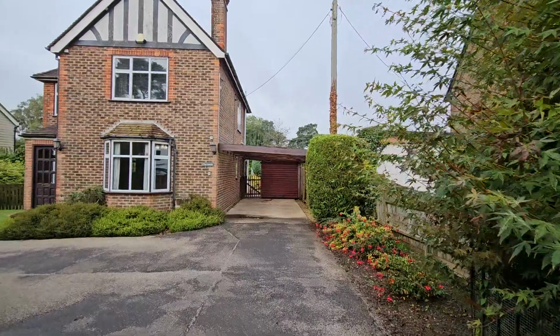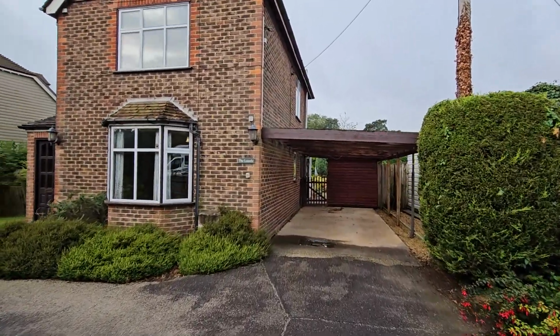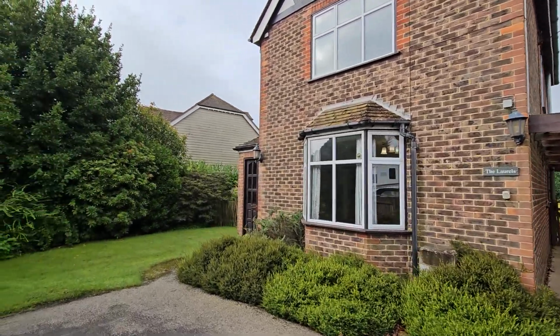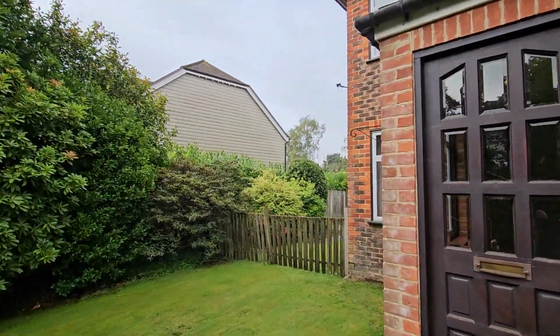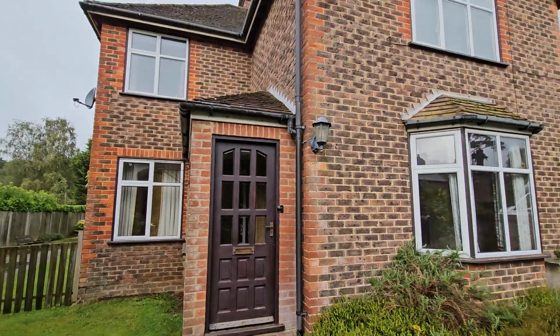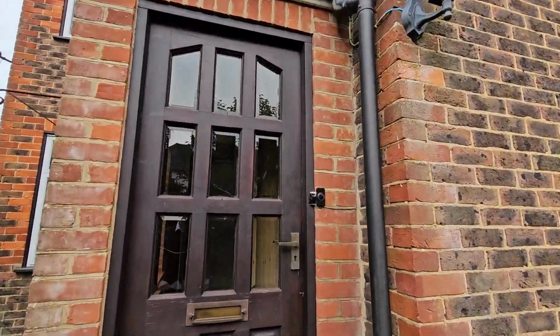So from a transport links, road links point of view, you are very, very close to everything here. As we wander around, you'll hear the road is close, so you do hear it. But in return, you get this fantastic property with loads and loads of potential. So I'll wander you in through the front door.